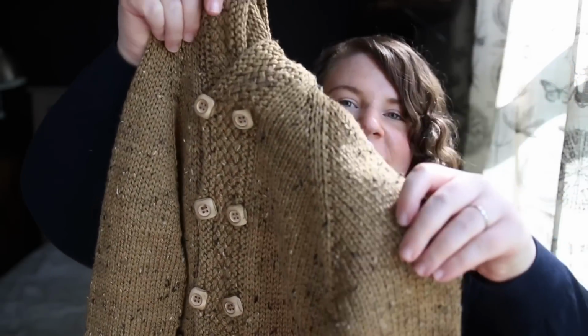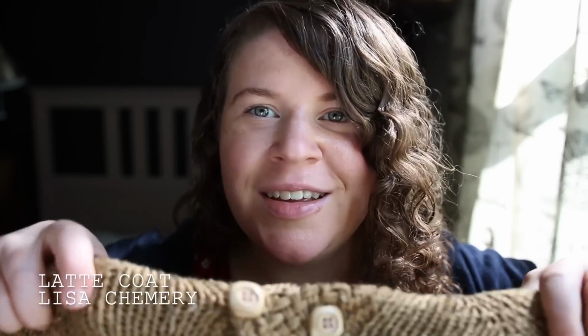So my next finished object I shared sort of as a finished object last episode, but I still had a lot more to do on it, and I should have just shared it as a work in progress. So yeah, this is the latte coat made out of my coffee dyed yarn.